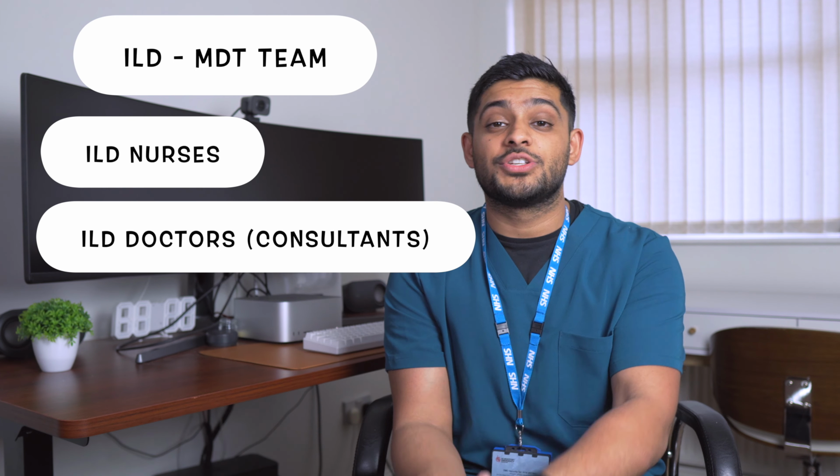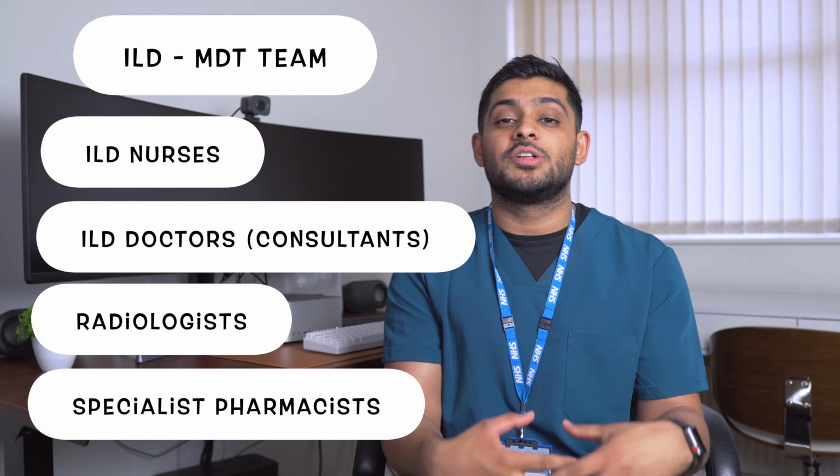But there's very strict requirements of which patients can receive the medication, and therefore it's important within this ILD-MDT to look at who can appropriately receive the medication. Once these patients are identified, they'll be booked in with an appointment with myself to speak about the important aspects of the antifibrotics and how they should take them. Within the MDT, you have ILD nurses, ILD doctors, so consultants and registrars, and radiologists. Radiologists can look at the scans to identify if there's any progression with the disease, if the patient is getting better. So these are the kind of things that we will discuss in the morning meeting.